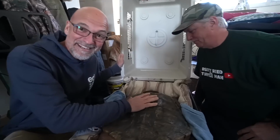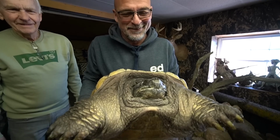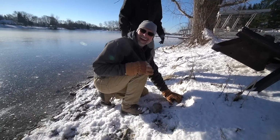This is actually Snappy, the common snapping turtle. Check out this bed that Bill made for him. He's a cuddly guy. He's big now. He's 60 pounds. He's pretty rare. I love it. What do you think? I love it. Ed, we have to get working. Stop playing in the lake.